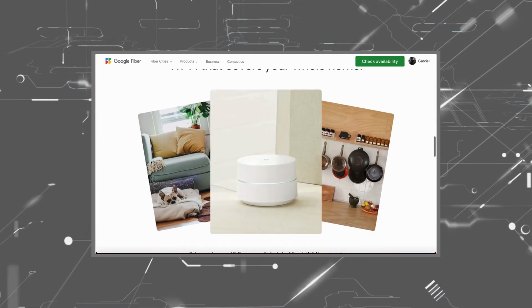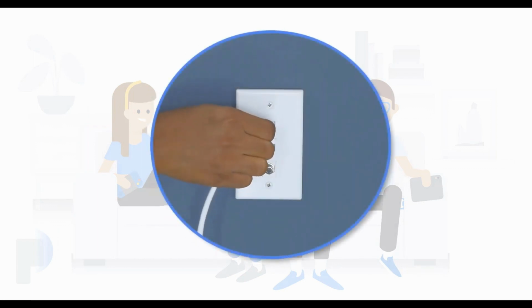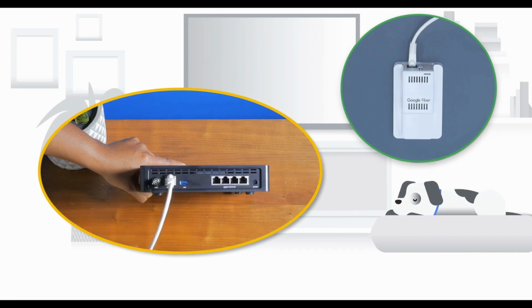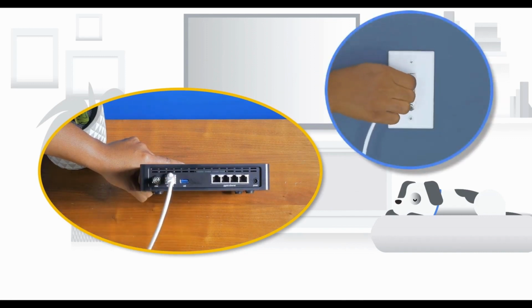Google Fiber's price varies by region, but most Google Fiber customers can expect to pay about $50 per month for 100 megabits per second service and $70 per month for 1000 megabits per second service, which also includes an option for cable television, which adds about $90 per month to the basic plan.